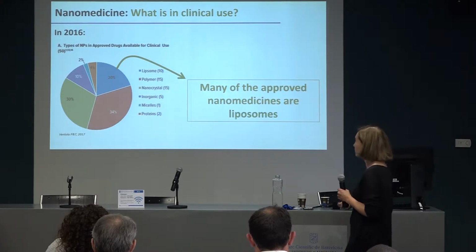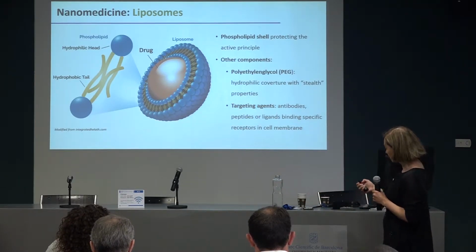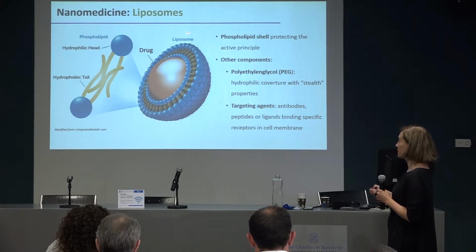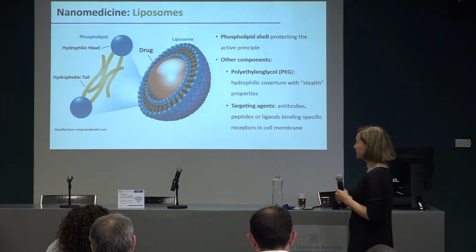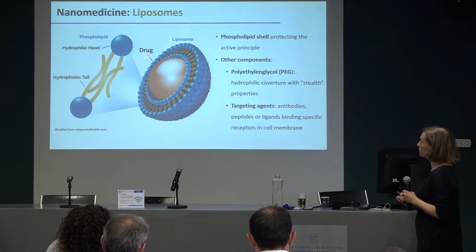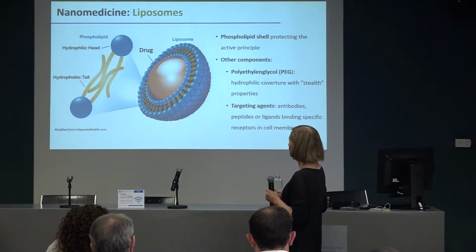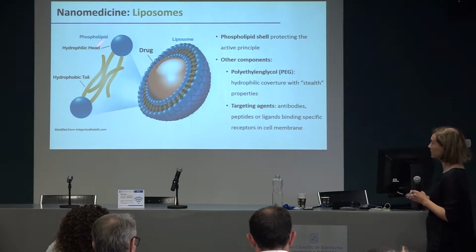And liposomes are nothing else than a small particle with a phospholipid shell, and this makes them extremely similar to the plasma membrane, protecting a drug in the inner part. Usually this drug is a hydrophobic drug, but you can also use this system to vehiculize drugs that are not that hydrophobic. There are also other components in this structure that are going to make the whole system slightly different.